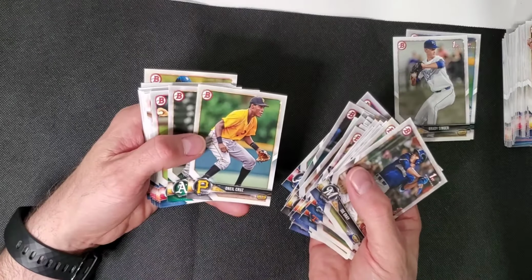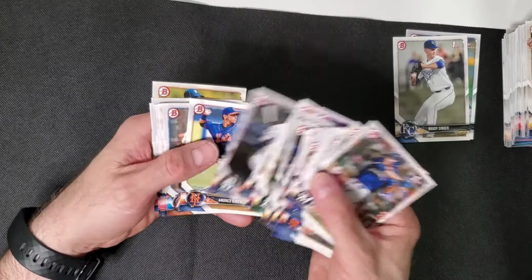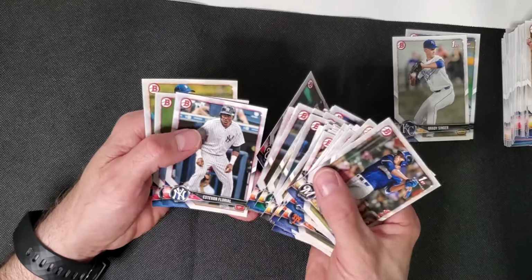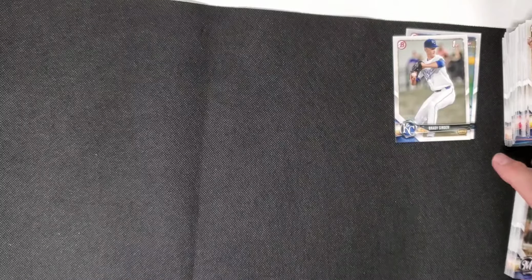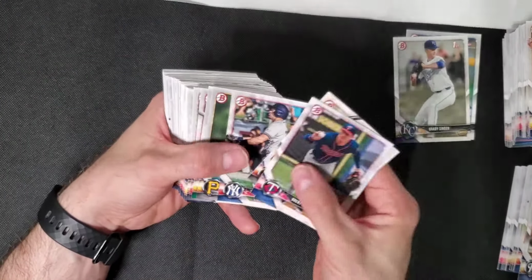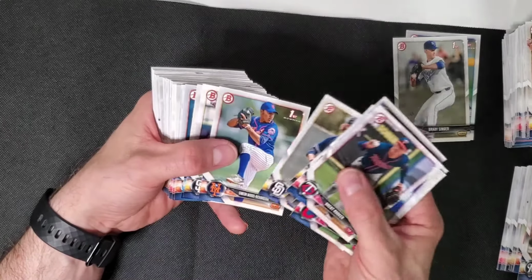There are some chromes coming up. Maybe there'll be some first chromes. Parker Meadows. I've heard of a lot of these names. Maybe it's because I watch too many breaks on YouTube. I think this is like an 800 count box. Definitely a pattern here. You're seeing a lot of the same players.